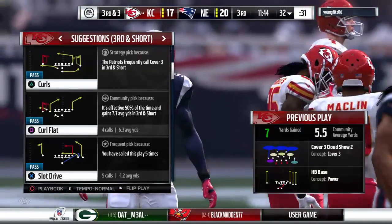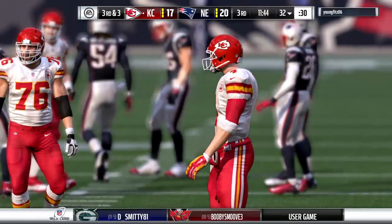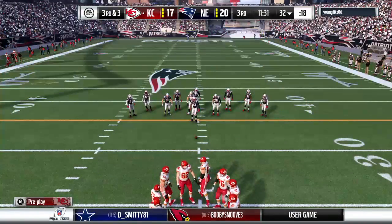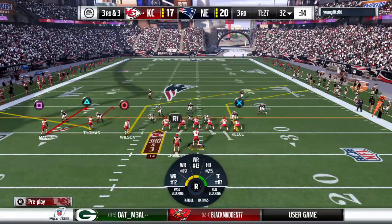That was a really nice run there to bring up 3rd and short. After the incompletion on 1st down, it's awfully nice to have a running back that you can hand it to and put you back in a good situation. And on the outside, they're playing press coverage.